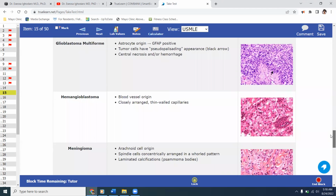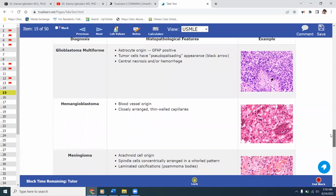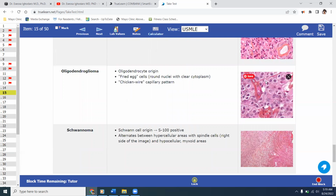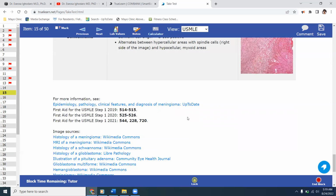So again, here are all the different imaging findings: glioblastoma multiforme, meningioblastoma, meningioma, oligodendroglioma. This is also really high yield. They love this fried egg appearance on imaging, schwannoma, and they also have references as well.